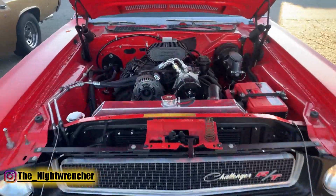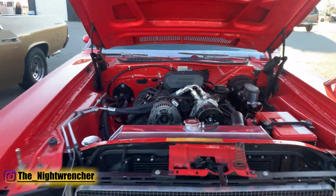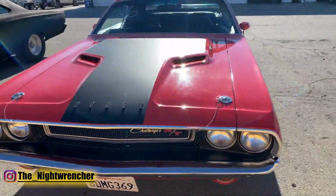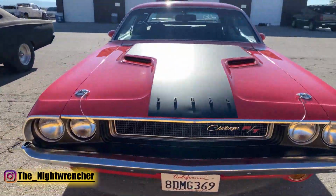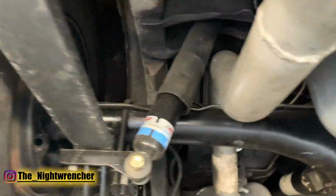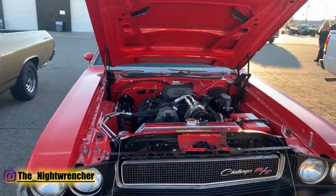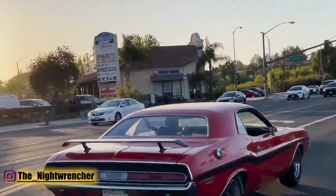It does have a 5.7 Hemi swap. Not only that, it has a TR6060 six-speed transmission. For those of you that don't know, it is a manual transmission. So it went from an automatic to a manual, and I believe it went from a 318 to a 5.7 Hemi. So he's got some pretty good upgrades under the hood. Aside from that, he installed, I believe, a True Trac in the back, and he also installed a set of traction bars so he can have better grip.